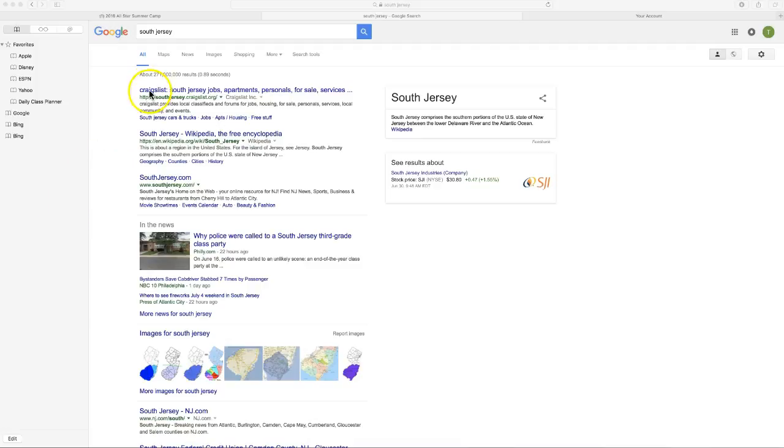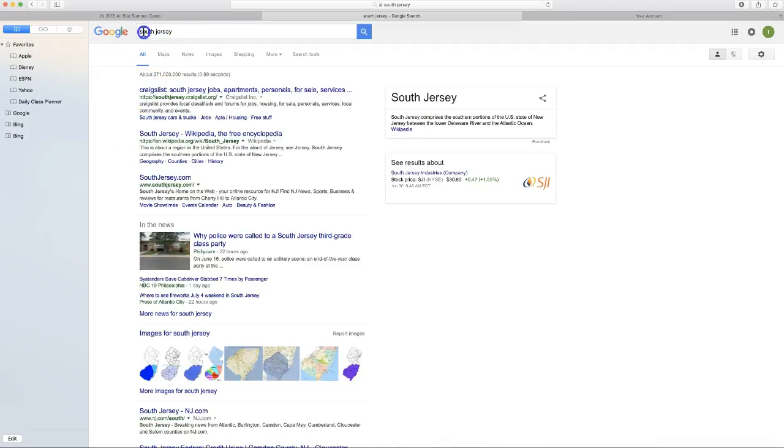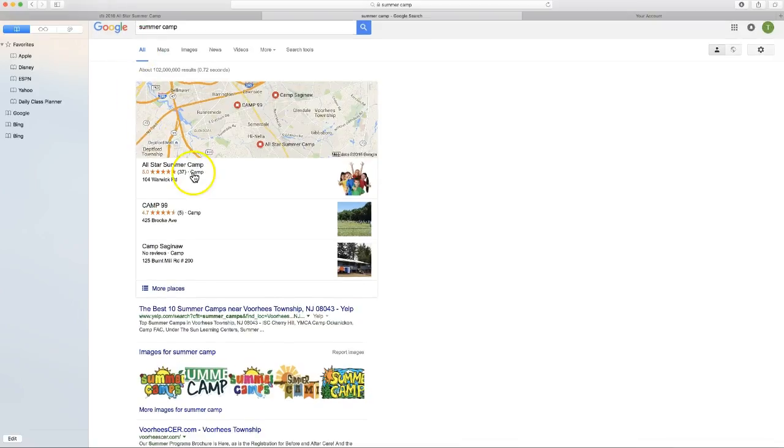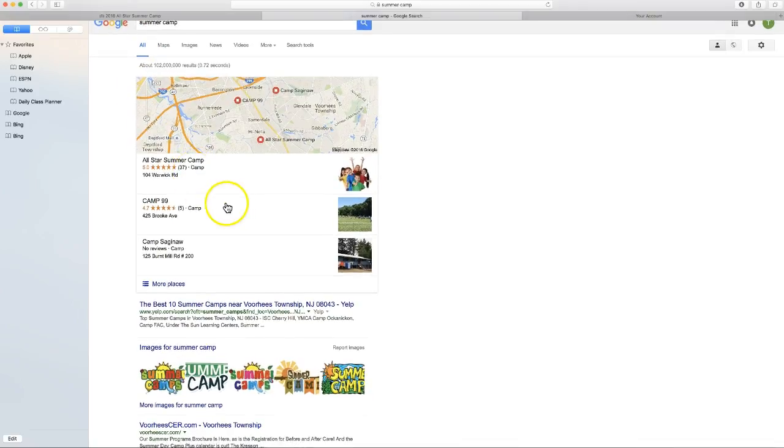First of all, when people are searching for camps in your area, you want to make sure that you show up on Google, because that's what people are going to search. Let's say I use a pretty broad term and just type in summer camp. As you can see right here, I'm number one. There's only a couple of others, and they don't even have any reviews. We've got 37 five-star reviews, and this is how close the other three are.